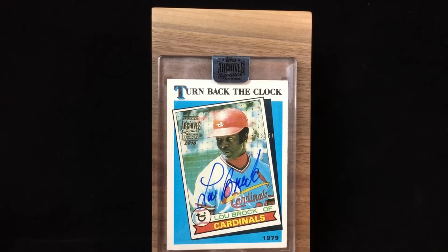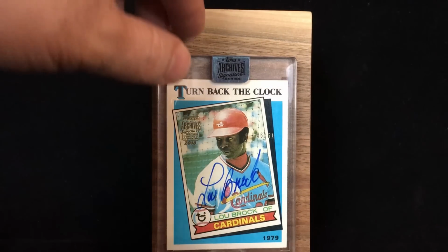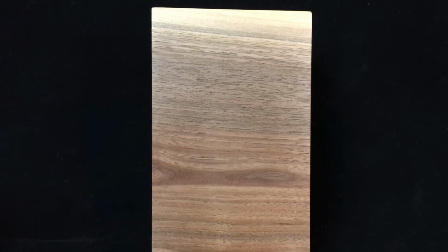So Archive Signature Series allows you to pick up different years of cards and different players. And sometimes they're very expensive, but many times you can get them really cheap. And that's a cool Hall of Fame pickup at a nice, affordable price.